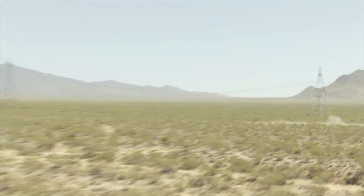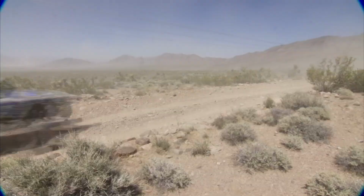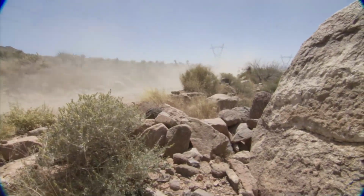Seconds matter out here. What may look flat and tranquil, there's gonna be some graveyards out there. The southern Nevada desert is some of the nastiest terrain in the world. Pretty brutal out here. It's just a beast. It's a little bit of everything out here in the Southwest. You got dry lake beds, you got sand washes, you got Rocky Mountain passes, everything.